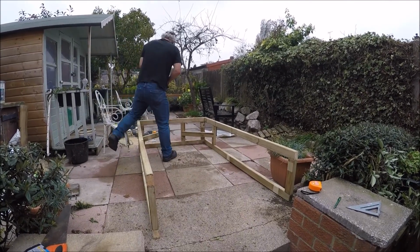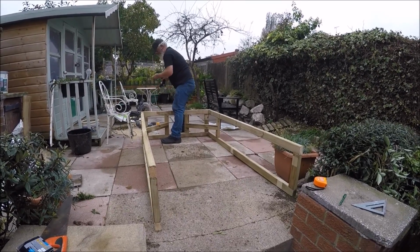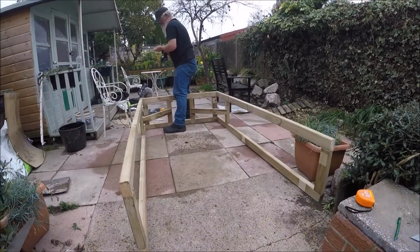There we are. My new clematis frame is nearly done. Nearly done.